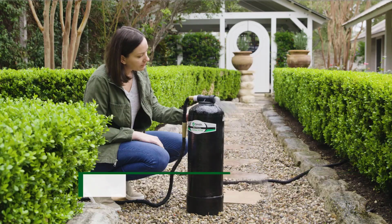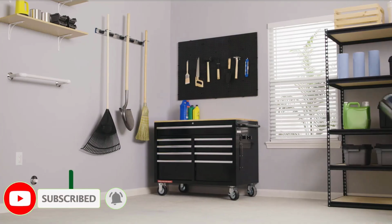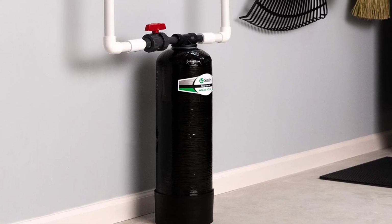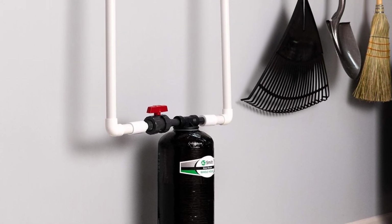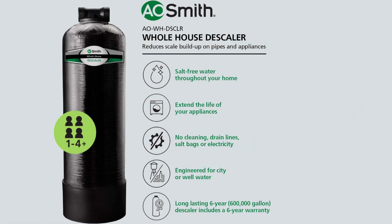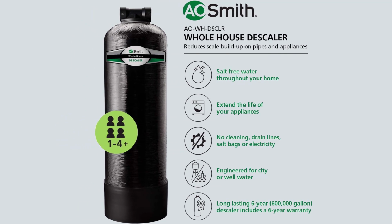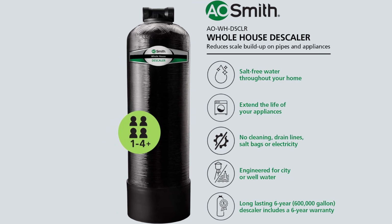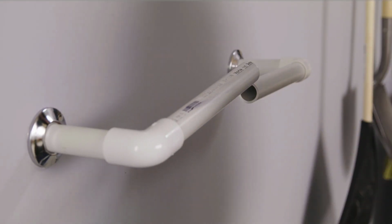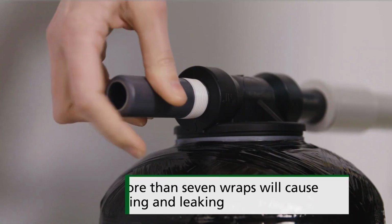Unlike traditional water softeners, it does not remove essential minerals, but prevents scale formation using advanced scale control media, or SCM technology. No cleaning, backwashing, salt bags, or electricity required. It's ideal for water with moderate hardness, under 15 grains per gallon, and effectively conditions water for drinking, cooking, showering, and bathing. With a compact design and easy installation, it seamlessly integrates into your home's water system. Plus, it comes with a 6-year warranty for peace of mind. Keep your water clean and your pipes protected with A.O. Smith's innovative salt-free descaling solution.